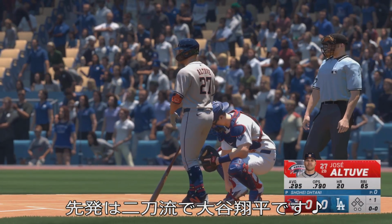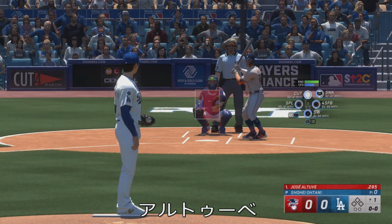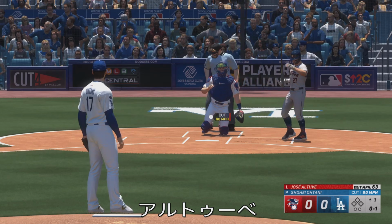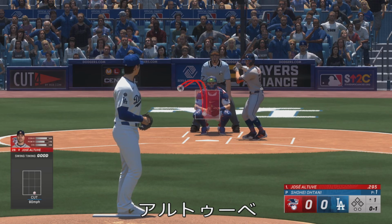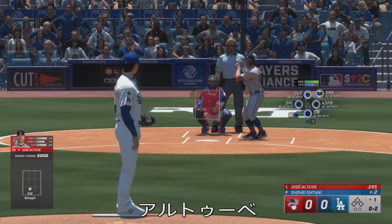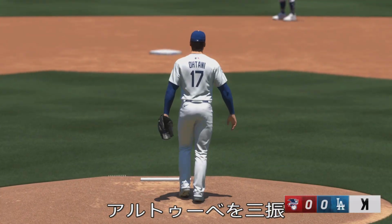Ready to go now? Here's the second baseman, Jose Altuve. This one chopped on the ground, but foul. Next offering is fouled back. Here's the 0-2. Got him looking. Fastball at the letters, frozen for strike three.